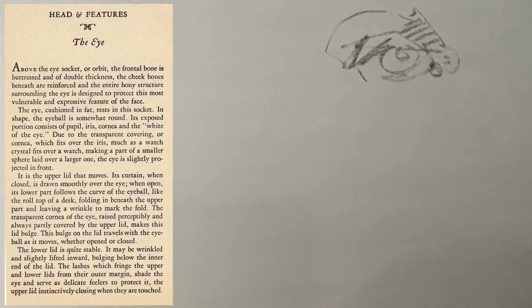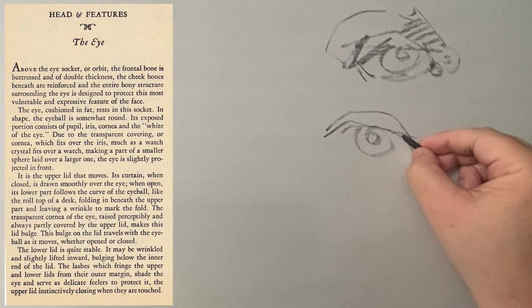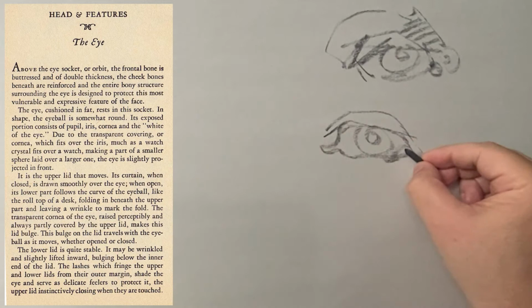In shape, the eyeball is somewhat round. Its exposed portion consists of pupil, iris, cornea, and the white of the eye. Due to the transparent covering, or cornea, which fits over the iris, much as a watch crystal fits over a watch, making a part of a smaller sphere laid over a larger one, the eye is slightly projected in front.